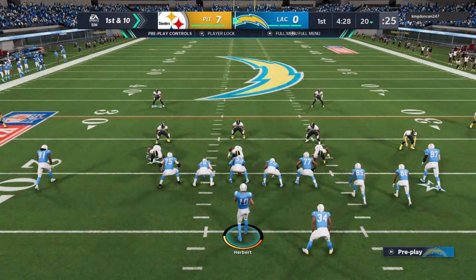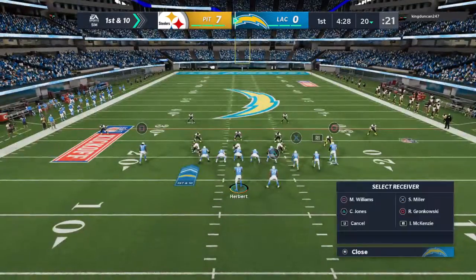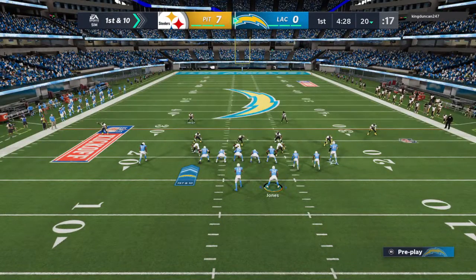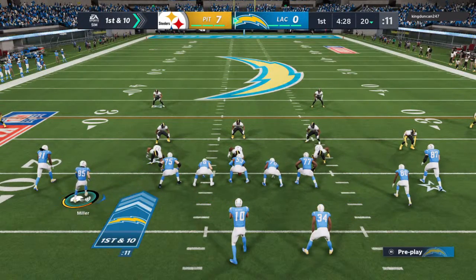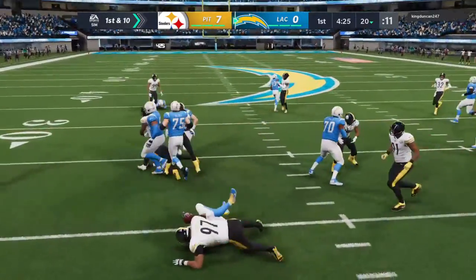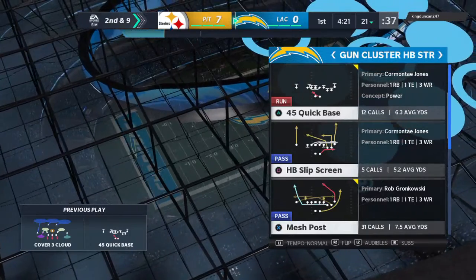Herbert going to lead up the Chargers here, 1st and 10 at the 20. They'll start out on the ground with Jones. Fights forward for only about a yard up to the 21.